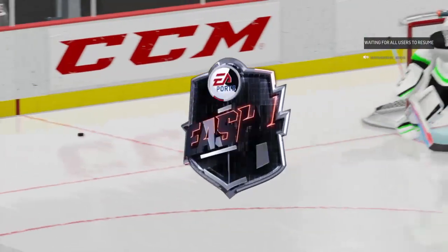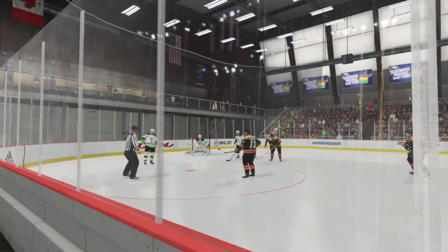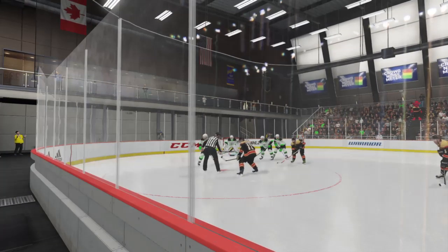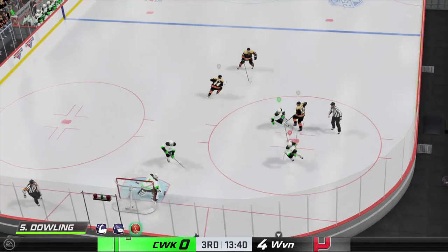I want another look at that. Oh, yeah, here it is. Oh, yeah, good work, guys. Good work, Brannigan, getting this thing right. What a stop by the goaltender. Edmonton's showing no signs of slowing down here in this third period, up big time.